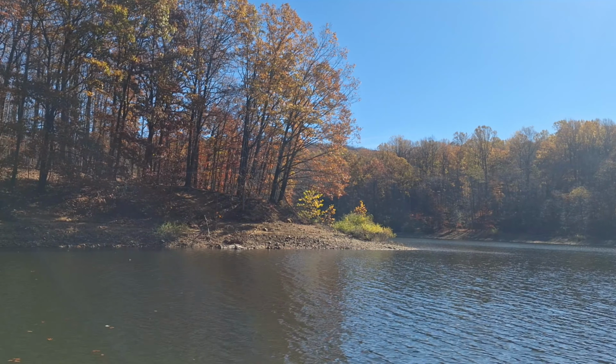And this part I've never been to. I mean, most of this I haven't. It's only that part in the very beginning, and then over near the dam itself.